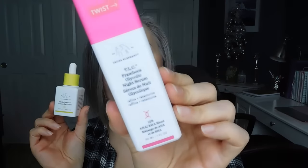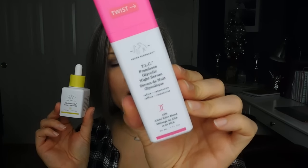I've been using the TLC Framboos Glycolic Night Serum for about 3 weeks now. I will have an in-depth review later in December on this product for you guys, but suffice it to say, I'm kind of in love. This has a 12% AHA and BHA blend, so it has both AHA and BHA, which I think is nice to combine in one product. This is very gentle yet effective.